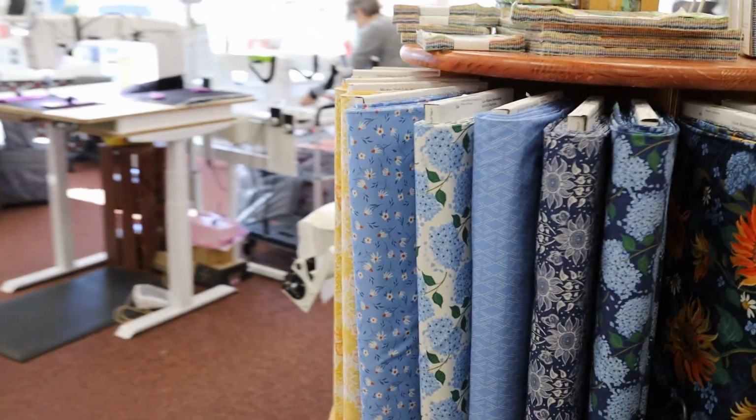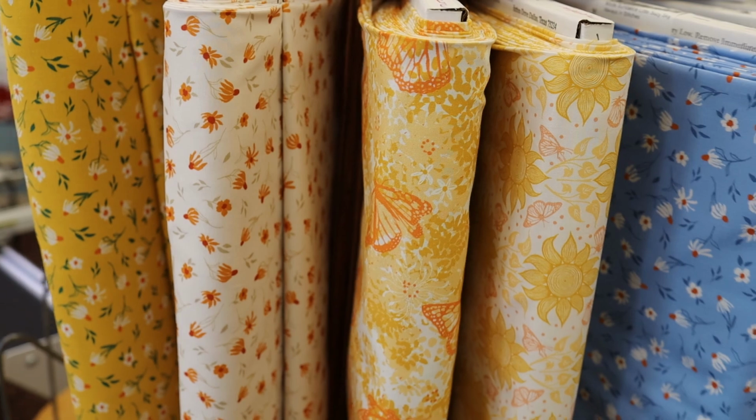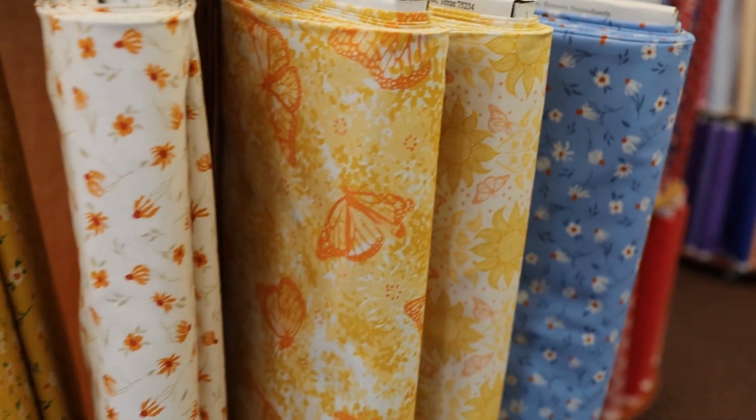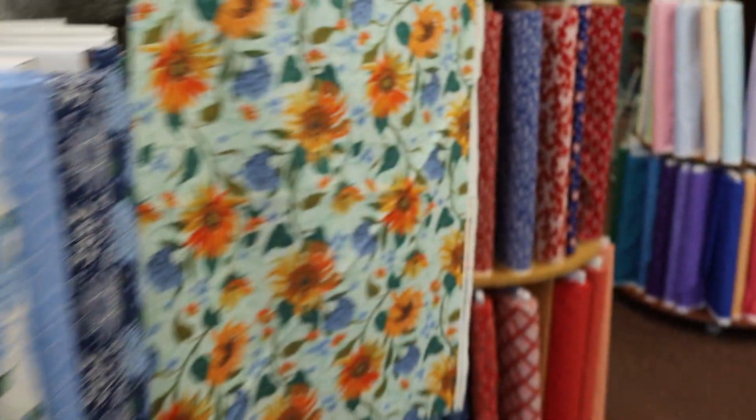Real quick, let me get around this side. Let me get some of these yellows real quick. Yep, get the other side. Oh, look at this one. God, that yellow is beautiful with the sun. You gotta see this one open because she ain't pretty unless she's open.